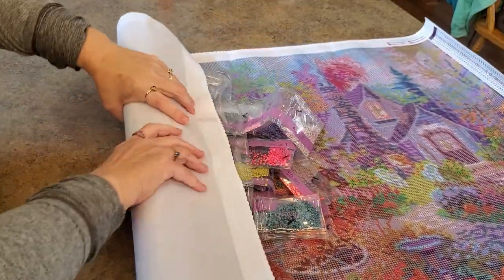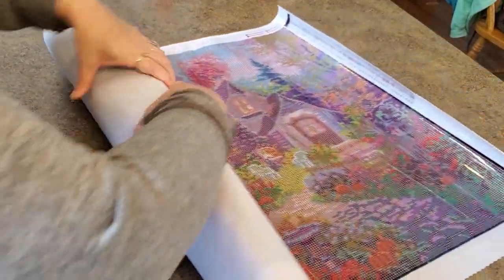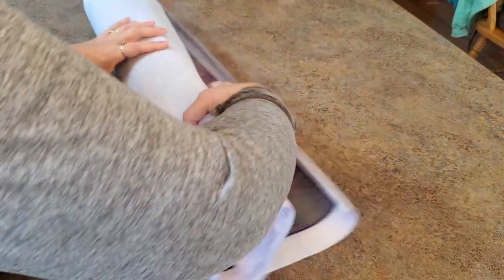Okay, I'm just going to roll this up. Make a big old pile. We're going to move it over here so we can get to the next one. I'm going to put it right here on my sink. There you go. Just hang out there. Just don't go in the sink. There's a pan in the sink.